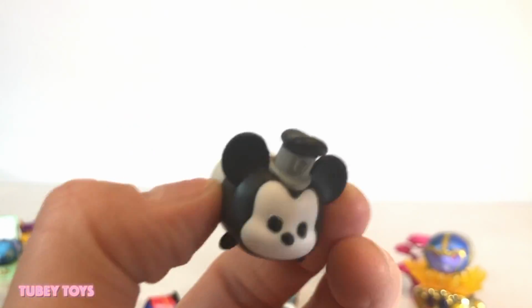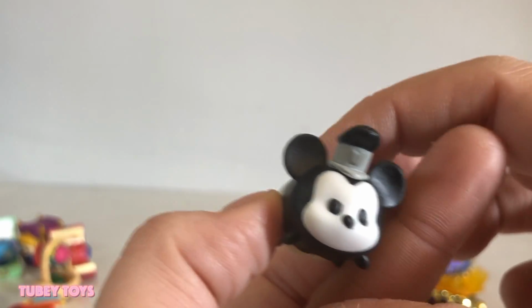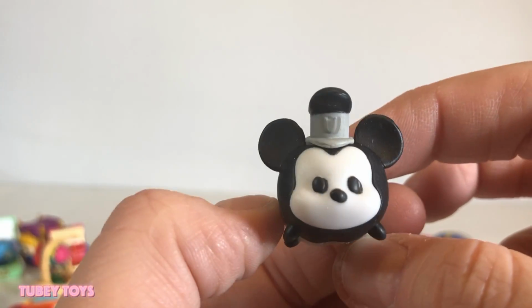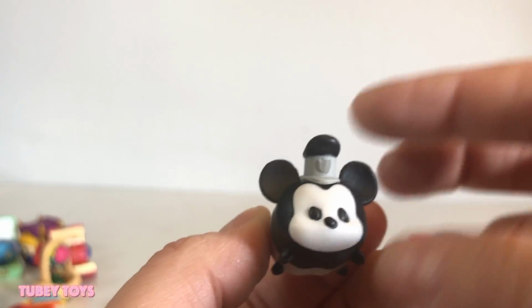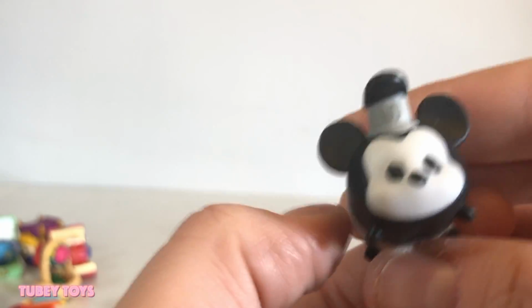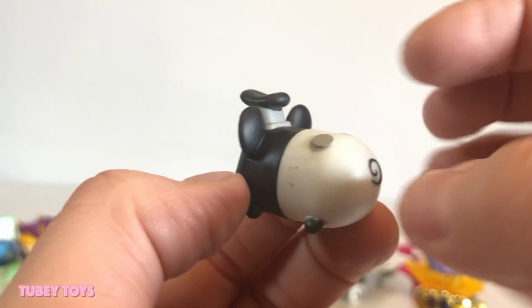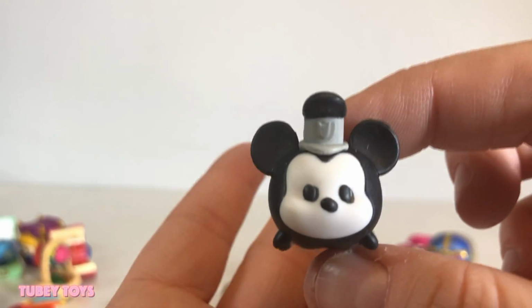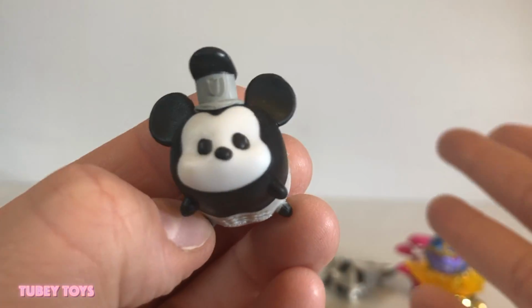We could start with Steamboat Willie. So Steamboat Willie is 1928. And he is wearing his train conductor costume. Wait, no, not train conductor. What is it? Boat conductor. Boat captain. He is wearing his boat captain costume or whatever. It's his little steamboat hat. So super cute. So this was his first appearance in 1928.